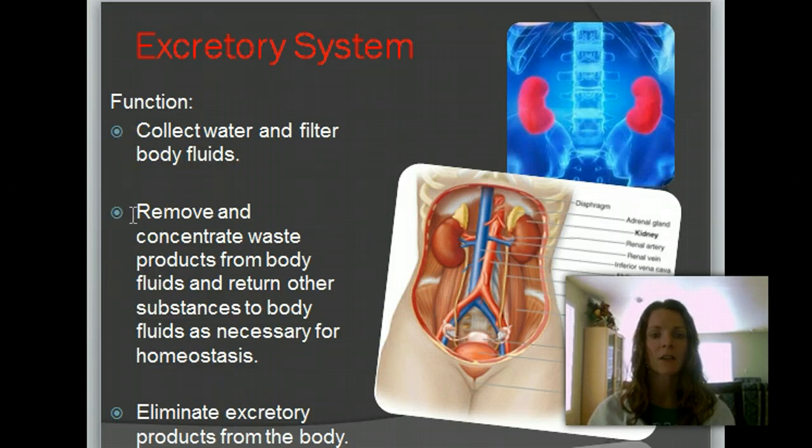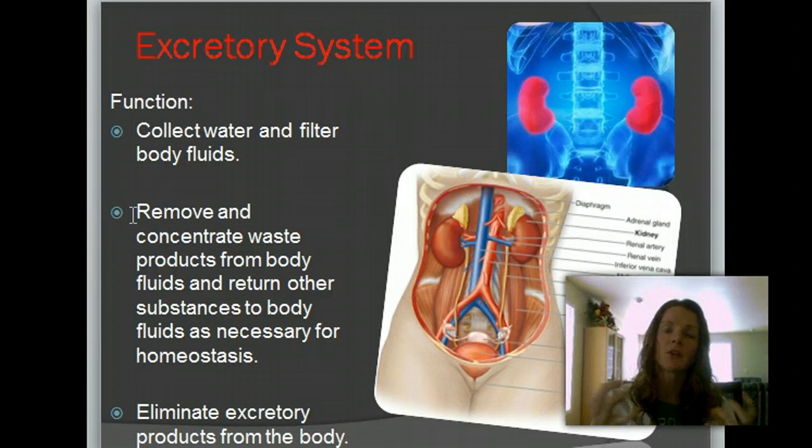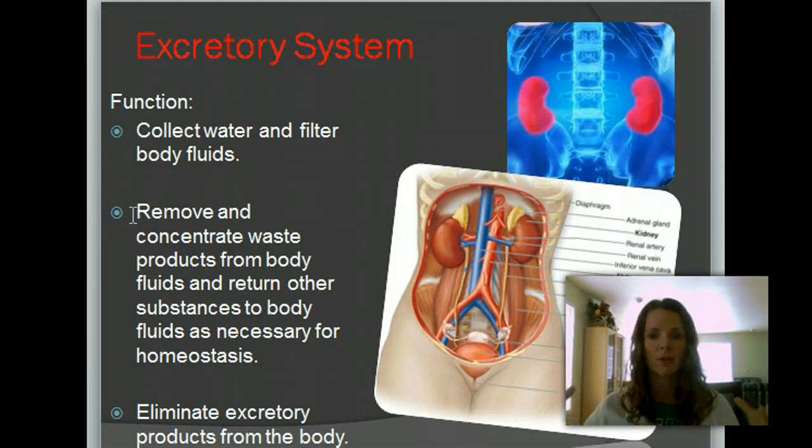They remove and concentrate waste products from the body fluids and return other substances back to the body, basically as fluids that are necessary for homeostasis, and create a balance. A lot of that has to do with water, but also the other nutrients that are needed in your blood. It takes the things that are not needed in your blood, maybe excess water, urea, which we'll talk about, out of the blood and then filters it into the ureters and out through the body as urine. So they also eliminate excretory products from the body.